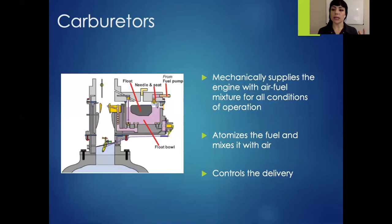The problem is it is at the top of our intake. As the fuel comes out, no matter how atomized, it does have a tendency to stick to the walls of our intake manifold. And so we get a lot of fuel loss between our carburetor and the engine itself. It's actually not as good at metering, and that's sort of why it creates so much more emissions.